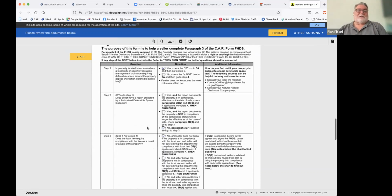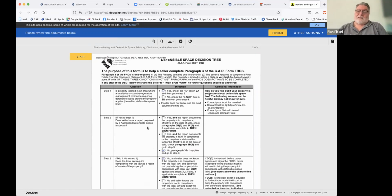As I pointed out in the beginning, I thought that if you checked it down here, it was going to check it up there. It evidently does not, at least in this version, maybe in other versions, maybe not through DocuSign, but through digital ink. I'm not sure.